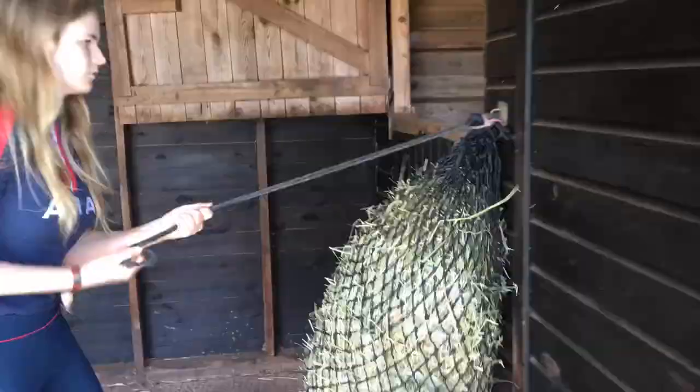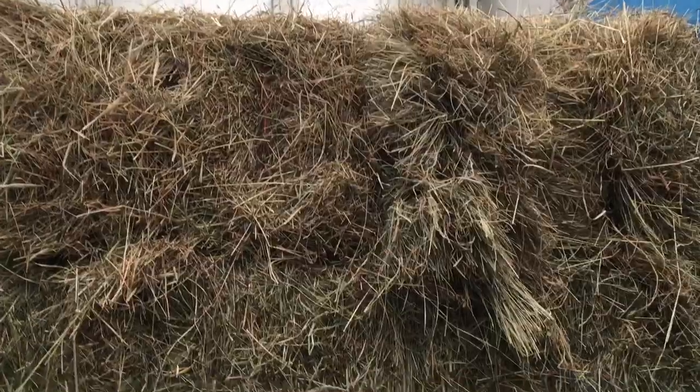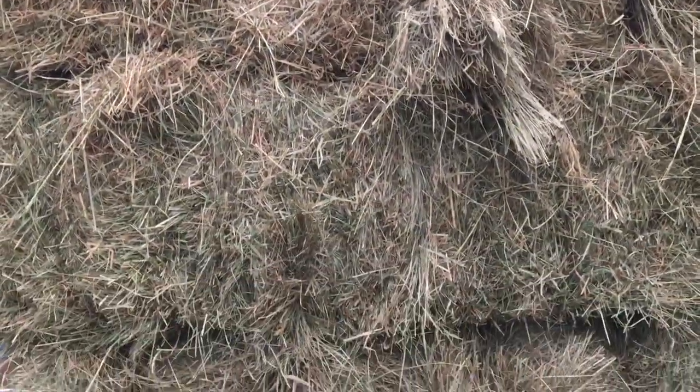Also, if you're wondering why we have hardly any hay, it's because today we're actually getting a hay delivery, and they're still running deliveries for hay even though the coronavirus is going on, because obviously horses still need to be fed. So now we've got 10 more bales of hay, so it's going to last us a long time through all this lockdown.